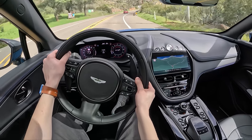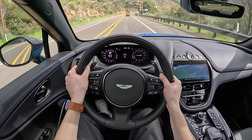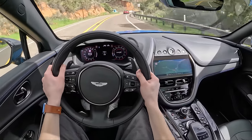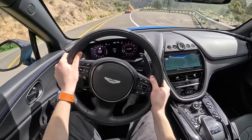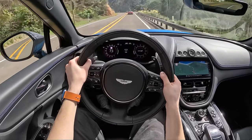This thing corners, and it's just completely flat. You've got hardly any body roll from a pretty sizable SUV.